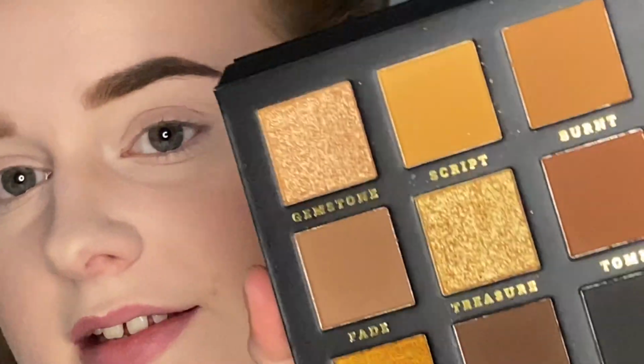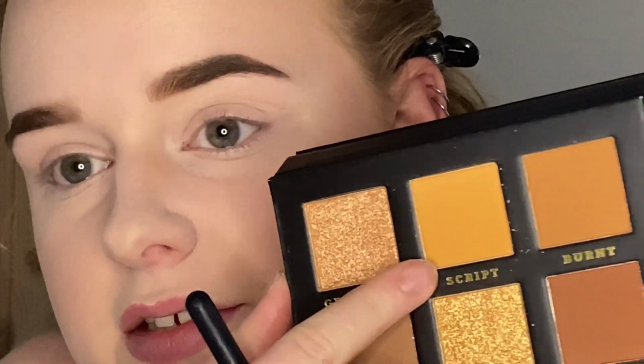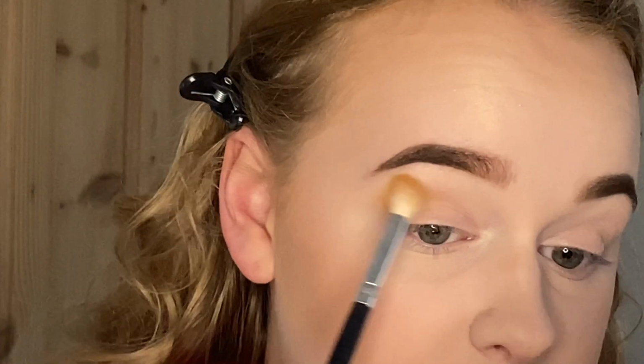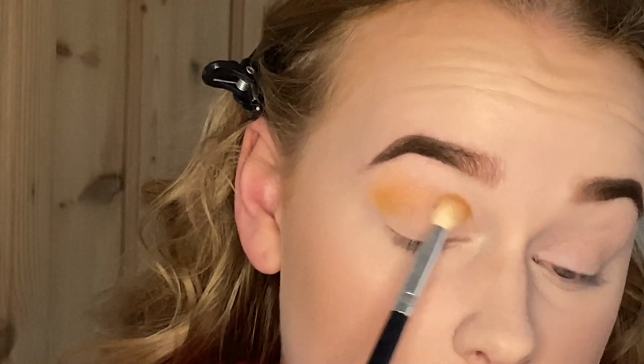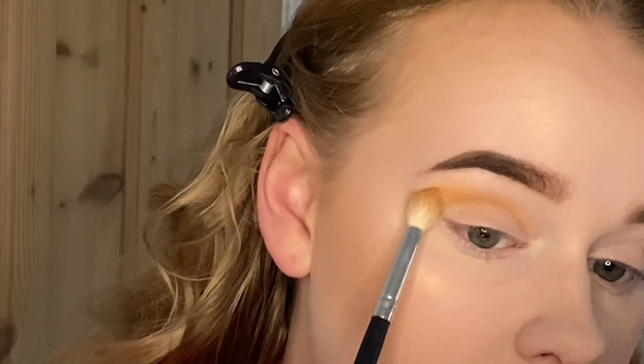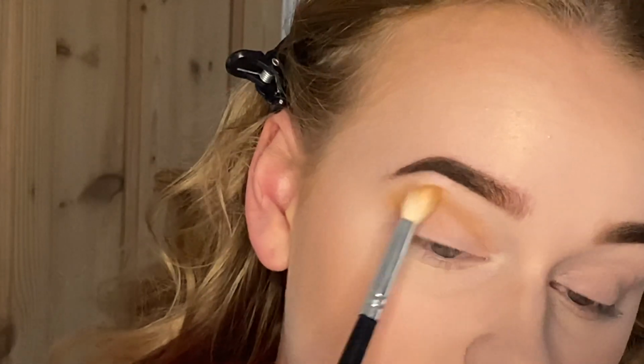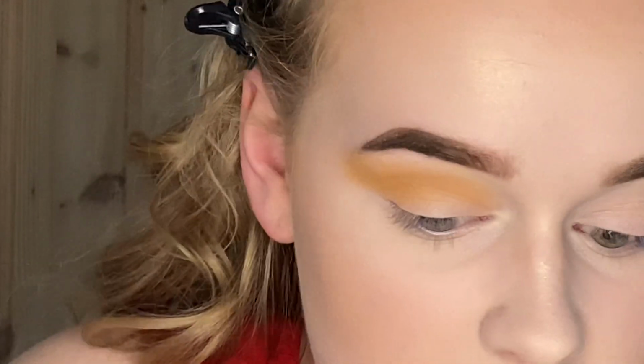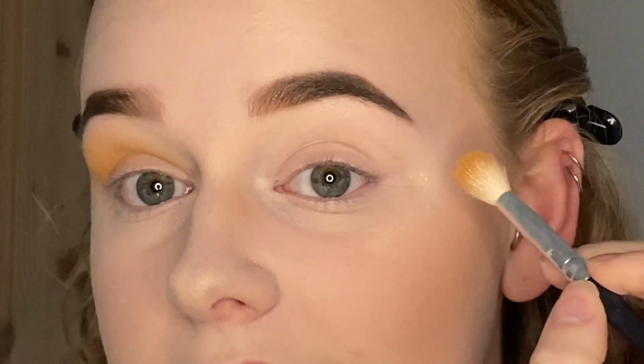Okay, so now that we're all up close and personal, I'm going to jump into the eyeshadow palette. I'm first going to go in with the shade Script, which is this one here. It's the lightest shade in the palette. And with that, I'm going to blend it all through the crease, from inner corner to outer corner. So far, I'm a fan of these eyeshadows. They're really pigmented. I think you don't need a lot of product at all. I'm literally just tapping in maybe twice, and it's blending out super easy, and I'm chuffed so far.